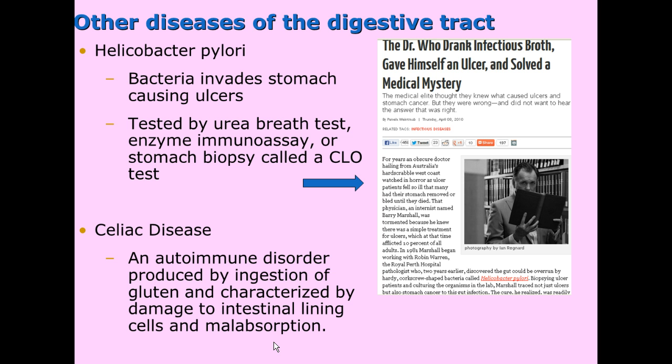All right, celiac disease is another one. This one is becoming increasingly huge, actually, in the United States. They're finding more and more people have celiac disease. And this is an autoimmune disorder produced by the ingestion of gluten. Now, there's different levels of this. You can have an autoimmune disorder where you have severe reactions to gluten, or you can have an intolerance to gluten where it actually produces other issues within the body.